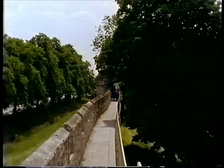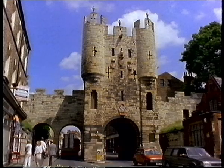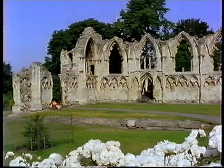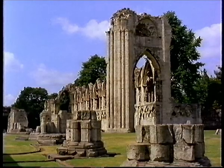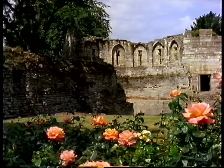If the scale of the walls was not enough to warn off would-be attackers, then the sight of previous attackers' heads displayed on the city gates probably did the trick. In the heart of York, St Mary's Abbey was founded in 1089. It was the wealthiest Benedictine foundation in the north.